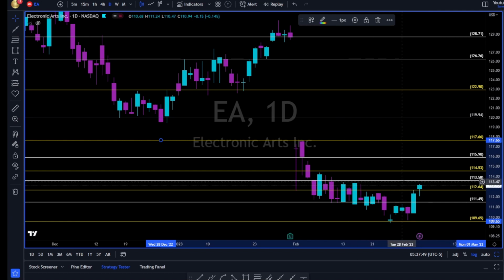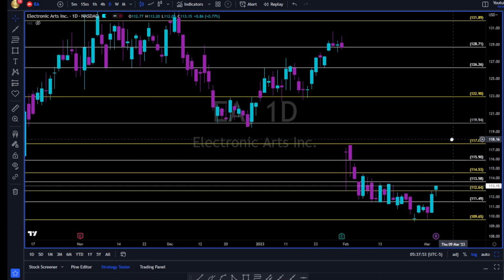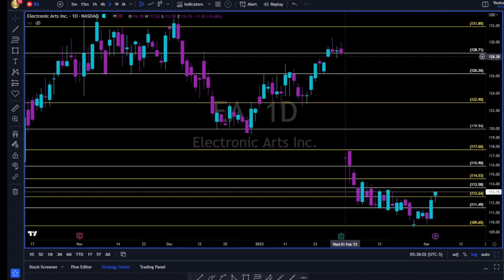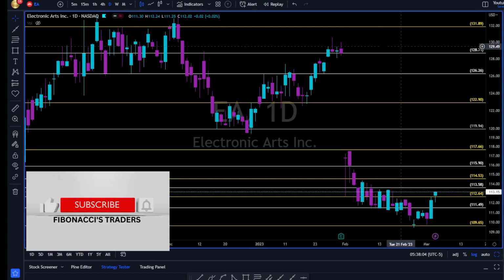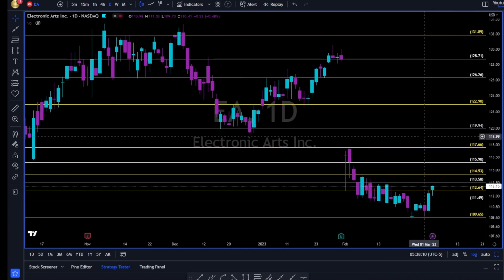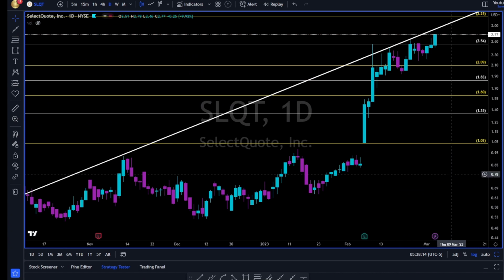Let's see continuation above 113.60, 114, and then we might get a run all the way to 118. 118 breaking to the upside, and EA is getting inside this void towards the gap to the 130, but one candle at a time, one day at a time, following price using levels to manage risk.